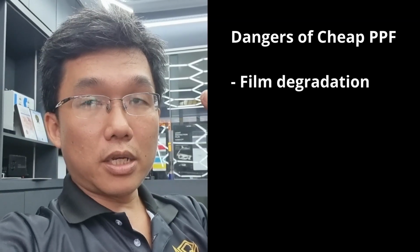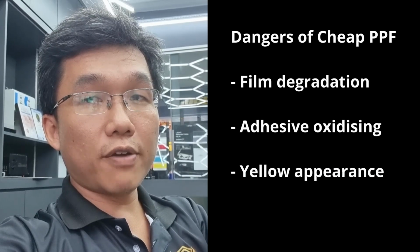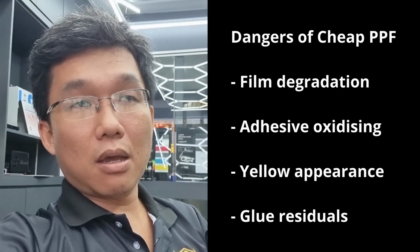Now, you can go and find a cheap PPF, all right? And it'll probably look good immediately after installation, but what can happen is that because of the low-grade materials, the film will degrade, the adhesive will degrade very fast, and as a result, 2-3 years down the road, you will have to peel the PPF off, and that leaves residue damage on your paint. And I've encountered cases where the owner actually ended up repainting the car. So you thought you could save on the PPF instead of repainting, but you end up spending on both.